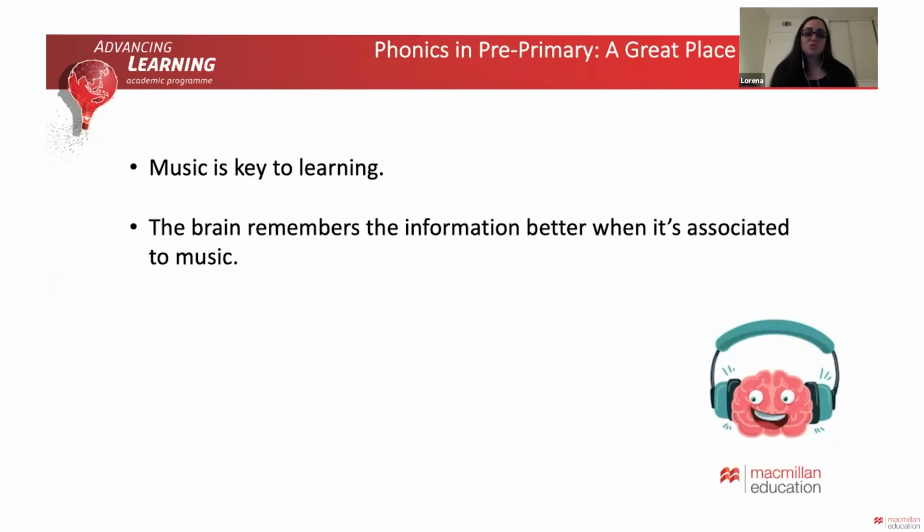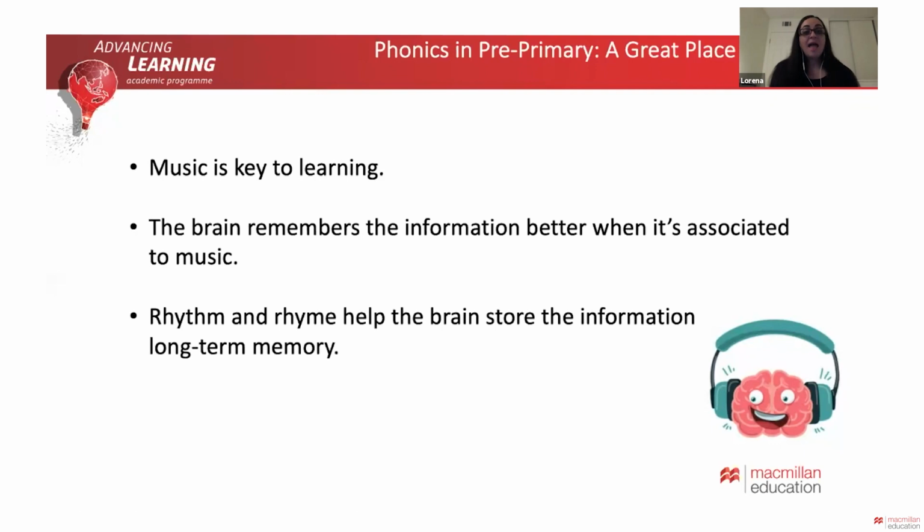Okay, and so I just wanted to tell you this so you don't forget that music is super important, and to include as many songs and rhymes as you can. And because rhythm and rhyme help the brain store the information in the long-term memory. For example, when you are trying to remember vocabulary words or a list of vocabulary, don't you add rhythm to the words? Maybe the list that you make to go to the supermarket, and you want to memorize it, and you start milk, bread, and somehow with movement and with rhythm, you remember when you are in the supermarket. Yes. So rhythm and rhyme help the brain store the information in the long-term memory so you don't forget it, okay?